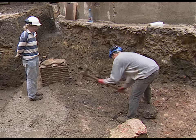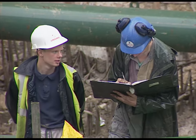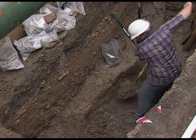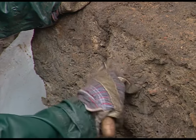Well, this site and all of the sites in the city that are going on at the moment, they are adding to our knowledge of the development of Roman London and medieval London. And it is very much an ongoing process and one that will continue. And this site will add more information. Other sites will later on.